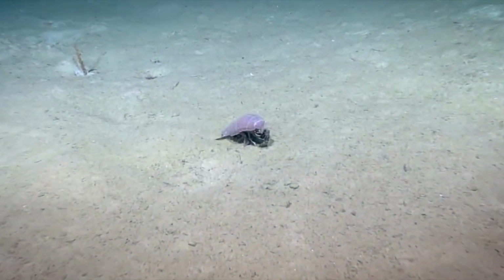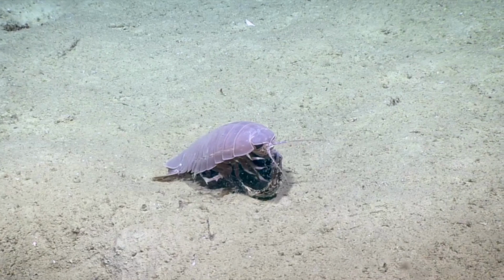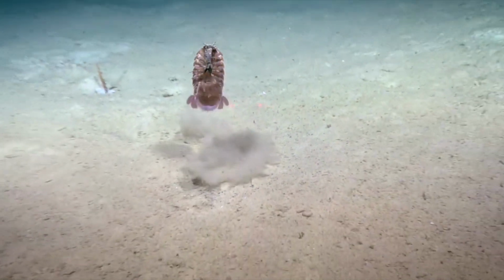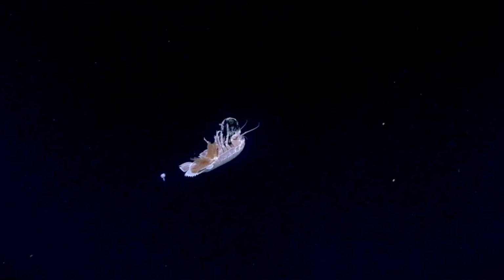B. gemesi achieved a balance of low BMR, specialized energy storage organs, and efficient nutrient absorption and utilization. These have helped this giant isopod to not only survive, but thrive in the deep sea.